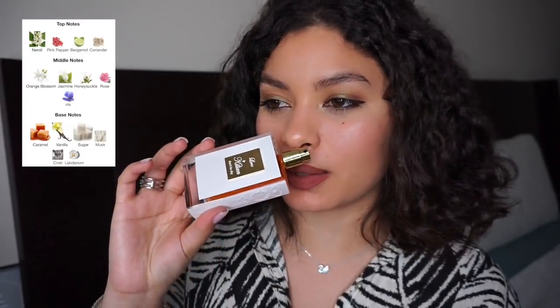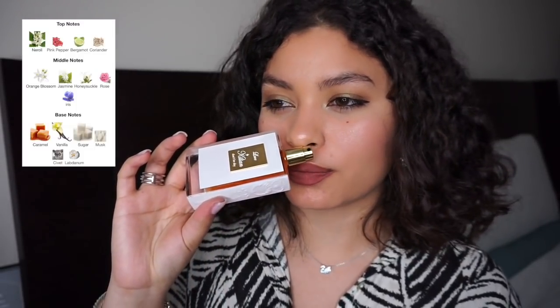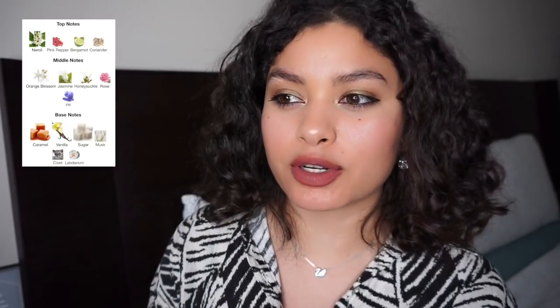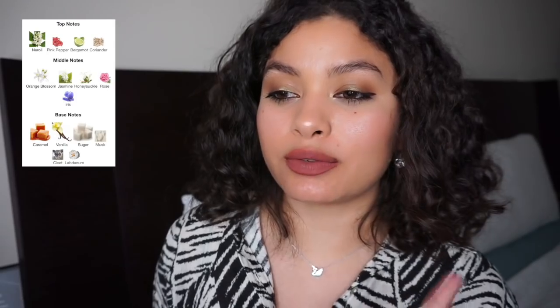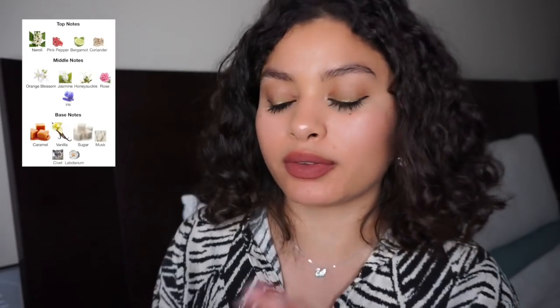Love Don't Be Shy by Kilian. This scent itself, I don't think it's unique. I think it just smells like syrup, to be honest with you guys. Like a syrupy floral perfume, something similar to Velvet Vanilla, something similar to Girl of Now, just like a syrupy floral. That's what it just smells like to me. Not that Girl of Now and this one smell the same, but you know what I mean, like that vibe, I guess. The thing with this one, I think it's super overpriced.